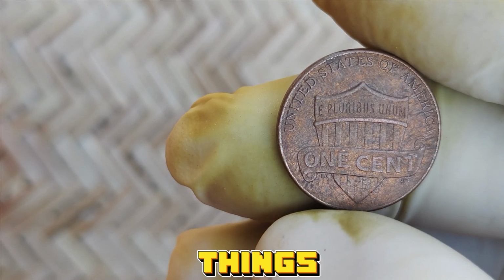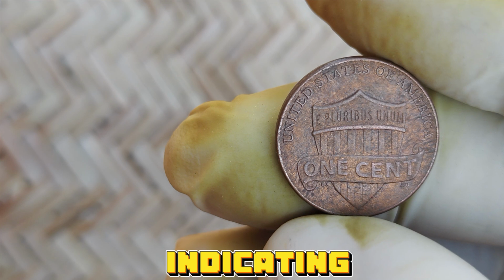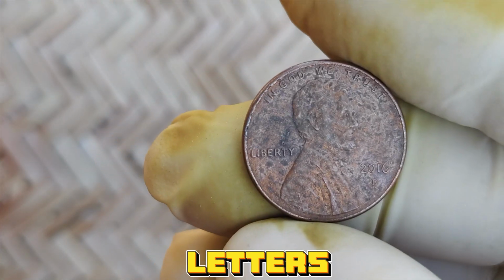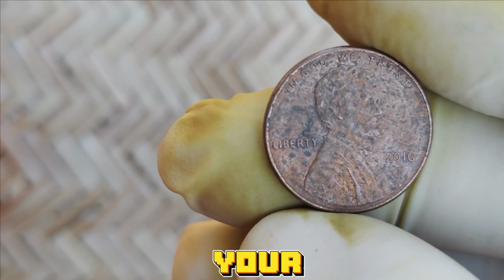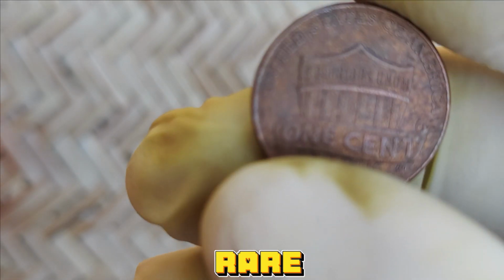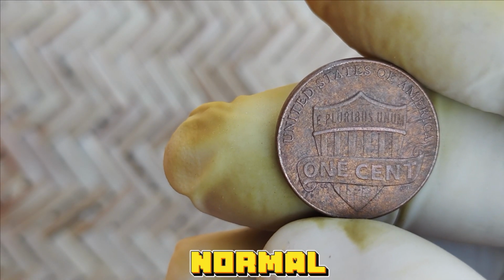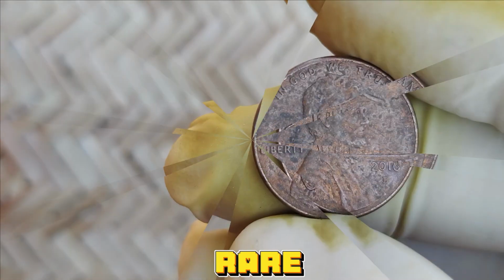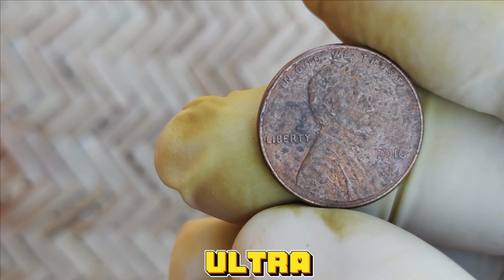Here are some crucial things to check. Look for a 2016 penny with the D mark, indicating it was minted in Denver. Examine Lincoln's face, letters, and numbers for any doubled or shadowed images. If your penny is not perfectly centered or the edges appear uneven, it might be a rare error coin. If your penny feels slightly heavier or lighter than normal, it might have been struck on an unusual planchet. Some of these rare pennies have a missing mint mark or other tiny irregularities that make them ultra-rare.